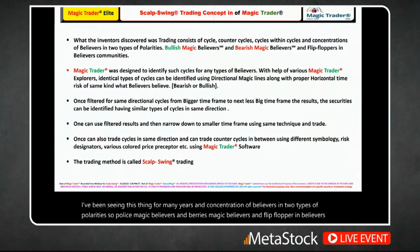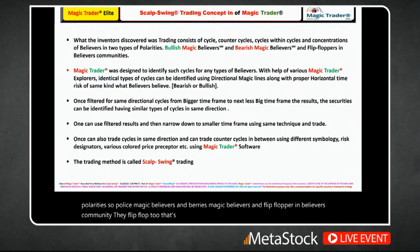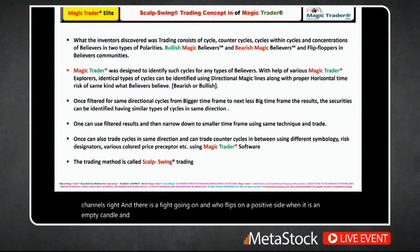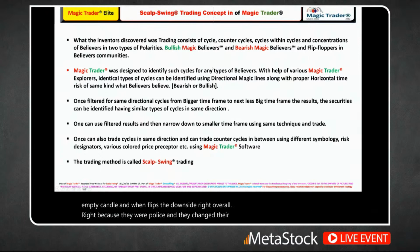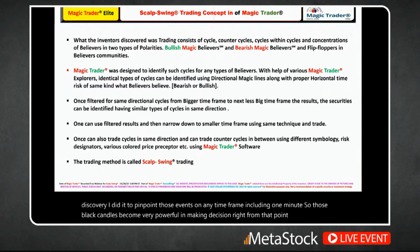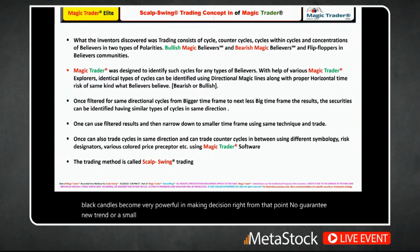They flip-flop too. That's where, right, you could see when they go into the black candles, and there is a fight going on. Who flips to the positive side when it is an empty candle, and who flips to the downside, overall, right? Because they were bullish and they changed their mind, whatever. So that's the biggest discovery I made, to pinpoint those events on any time frame, including 1 minute. So those black candles become very powerful in making decisions. Right from that point, no guarantee, a new trend or a small trend, a new cycle takes place.